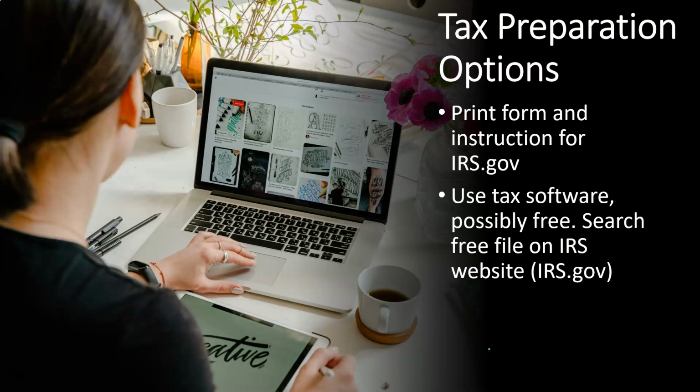The next option is to use tax software. Possibly you could find free tax software if your income is below a certain threshold. One place to start to look for that is on the IRS website, irs.gov. You could type into their website free file options, and you should be able to find their free file options, which usually they're working with third-party filers, meaning generally you're not filing through the IRS when you're looking at these third parties.